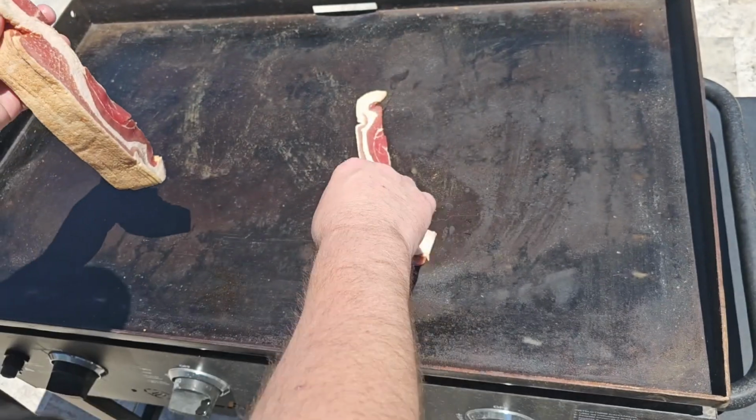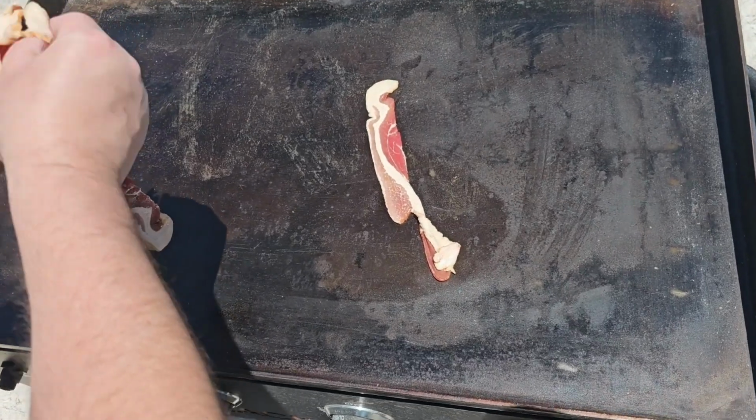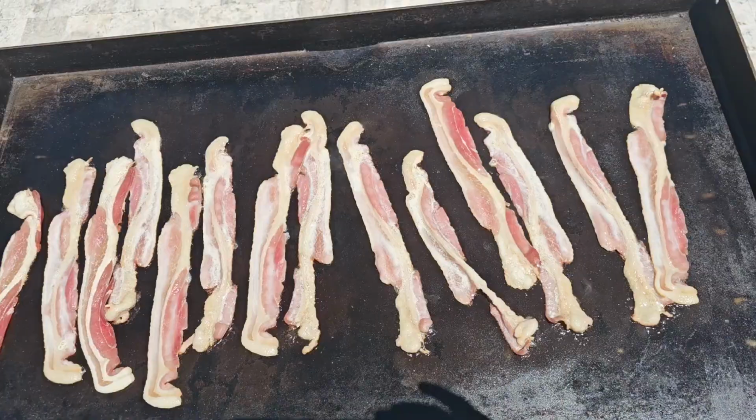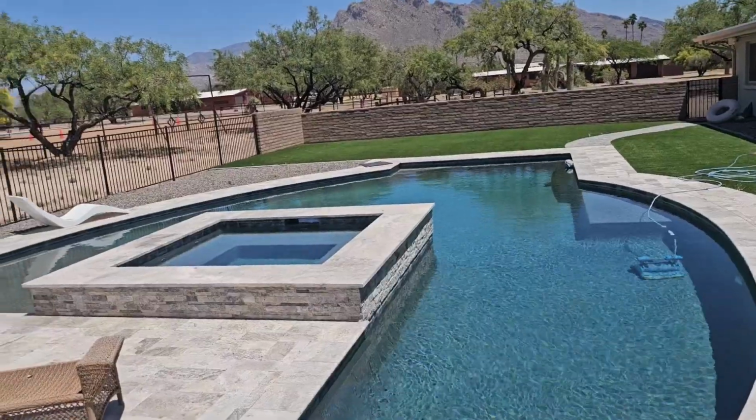So, bacon's going down. Just give me a second here. I got to get these pulled apart. Bacon's on the grill. I'm going to need a couple minutes. So, did I happen to mention how beautiful a day out it was for grilling? Yeah, summer's a great time to grill.